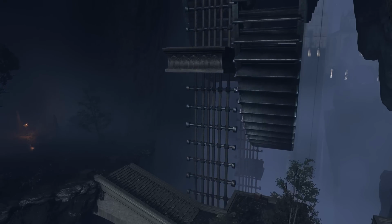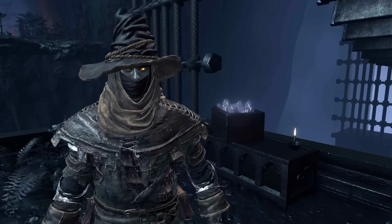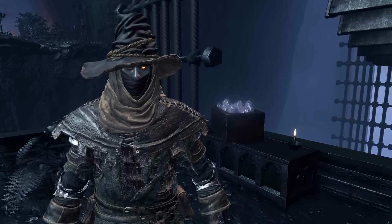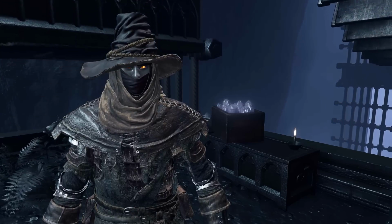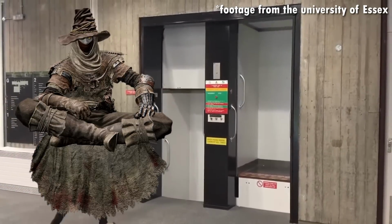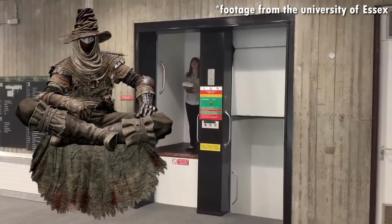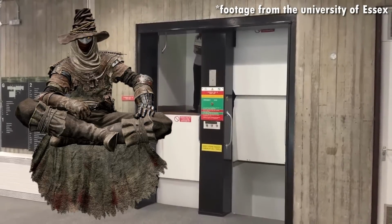Interestingly, what you see here is the Lands Between version of something called the Paternoster Lift, and there are not many of them left in the outside world. I hope the reason for that is obvious. While they can carry more people than a regular elevator, it's also much more dangerous, which means less and less companies are willing to install and maintain them.